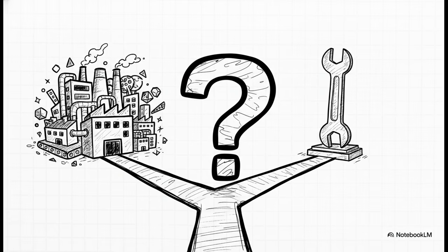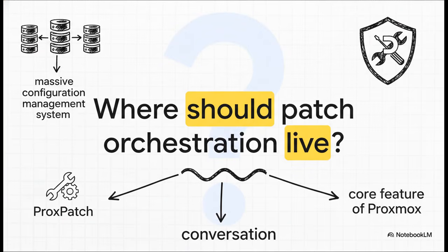And that right there brings us to the absolute core of it. This debate, it isn't really about ProxPatch versus Ansible. It's a philosophical question about the very nature of the tools we use and where responsibility for these tasks should even lie. And so, we end with this question.